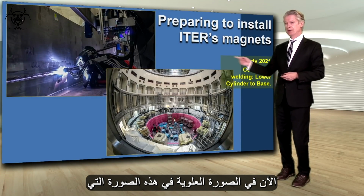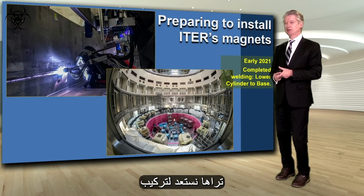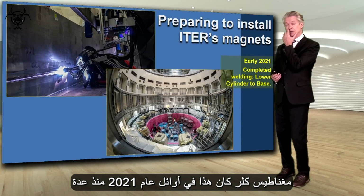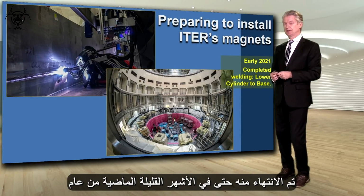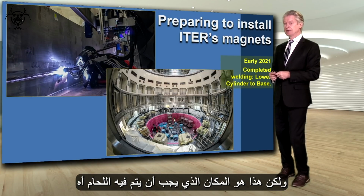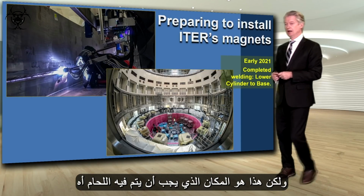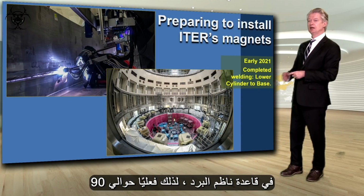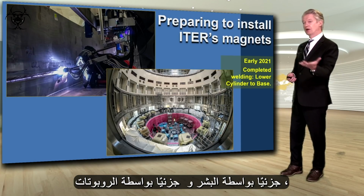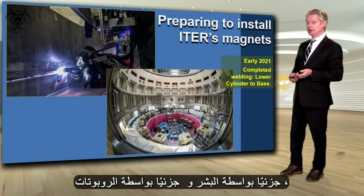Now, on the top picture on this one, you see us getting ready to install Iter's magnets. This was early 2021, several months ago. Actually, most of the welding was finished even in the last few months of 2020. But this is where the welding had to be completed, where we're putting the first two components together, the lower cylinder to the cryostat base. So really about 90 meters of welding done partly by humans and partly by robots.